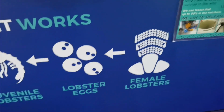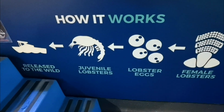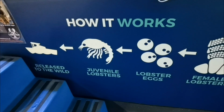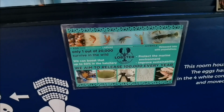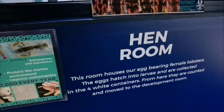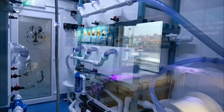So basically, I always see fishing in shops, this is what they do. Yeah. And then see them alive and knocking them out. That's insane. I've seen one in videos. That's where the female lobsters are kept to have their eggs.